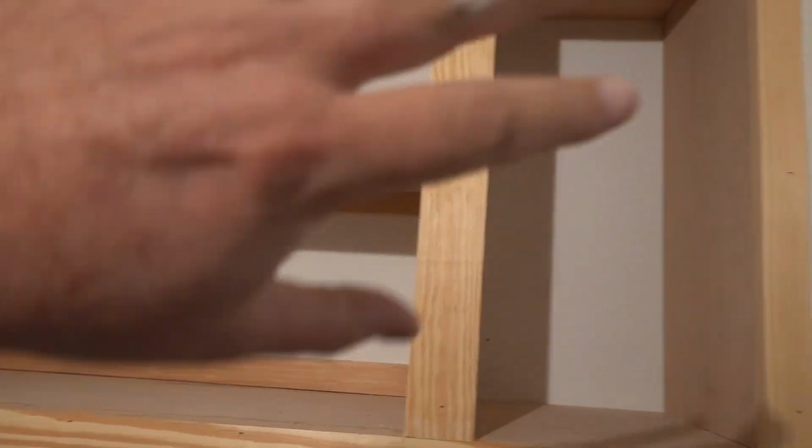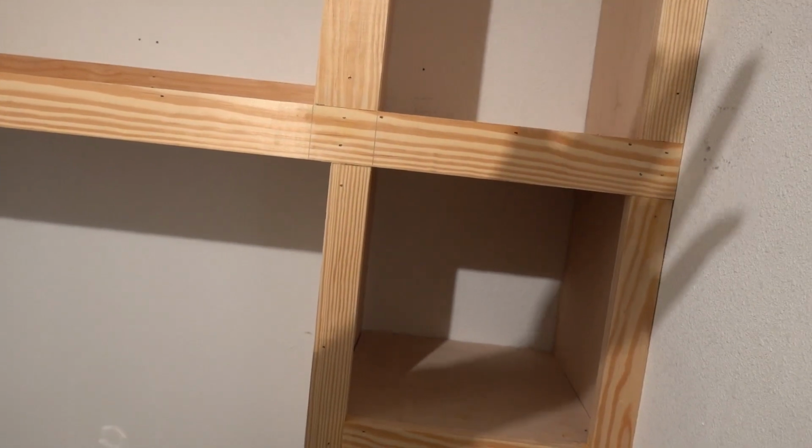This bathroom's an oversized bathroom anyway, just for the toilet. And we did that with the intention to be able to build something if we wanted to. And this is what we came up with. So there'll be doors on all this. This is just the basic part of it.